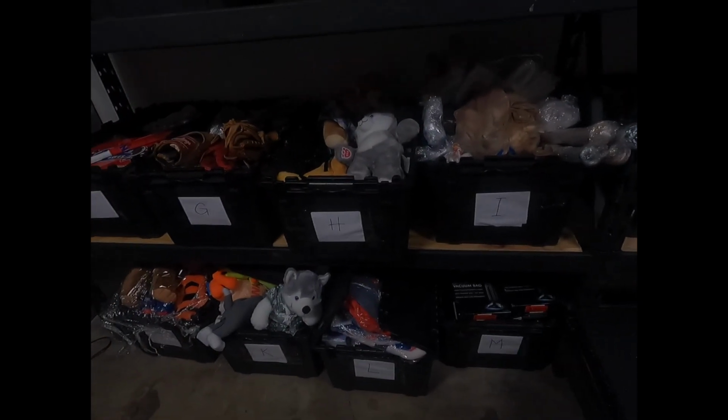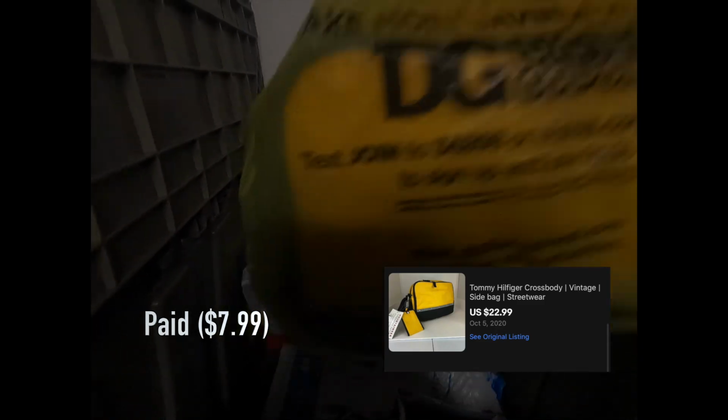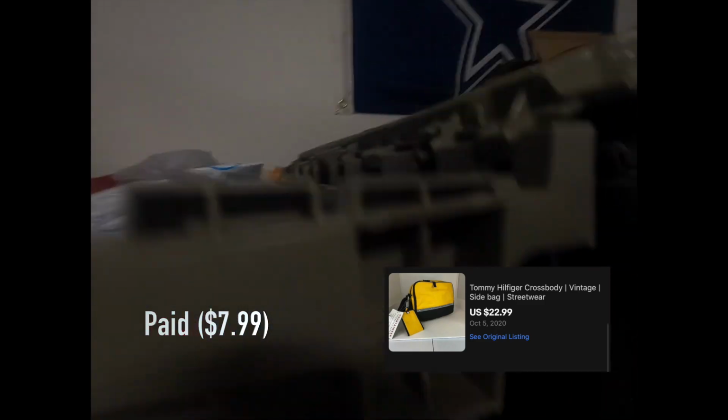The next order I have, this is one of the very first things that I ever listed. When I say first, let's go back maybe 2 months ago that I really got serious about doing this. And it's a Tommy Hilfiger crossbody side bag. I remember I bought this for $8. This one. And I wrapped it up in this bag because I didn't want anything to happen to it.